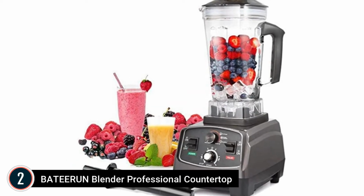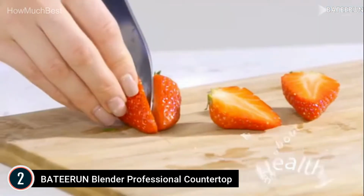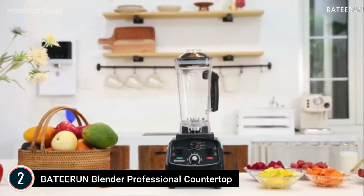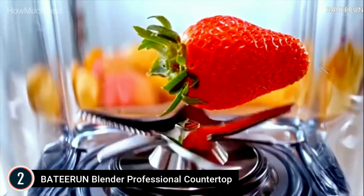Number 2 in our list, BATEERUN Blender Professional Countertop. Healthy and convenient. This professional blender is designed to support your healthy lifestyle and fits your daily dietary needs in a simple, easy way. All materials are BPA-free and LFGB approved.